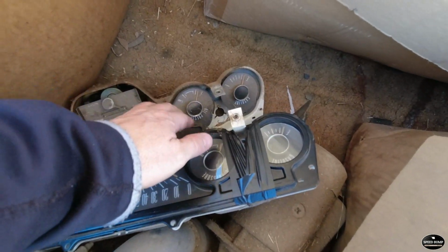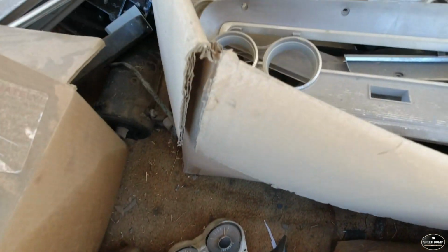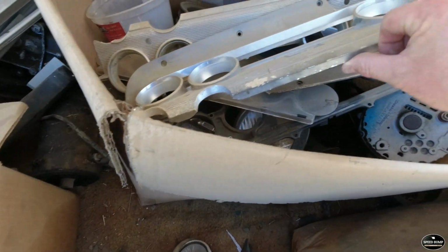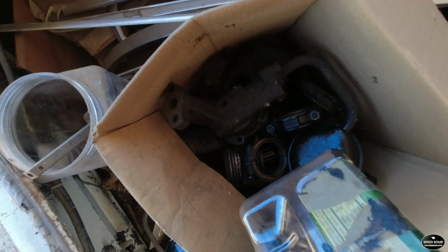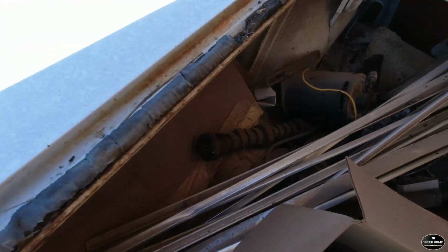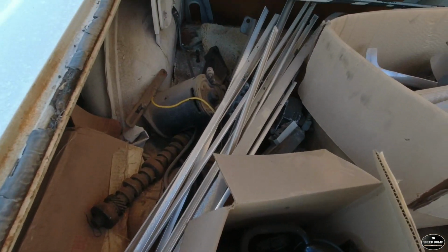This one's got the glass on it. That one's missing the front face. Oh, it's right there. An alternator, a bunch of bolts. Oh, push rods, pistons, rods. Got all the internals to the engine that used to be in this thing. Looks like lots of trim.